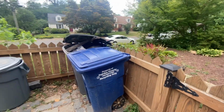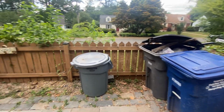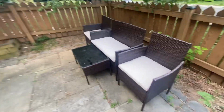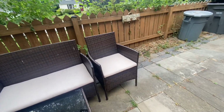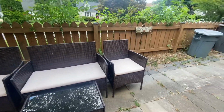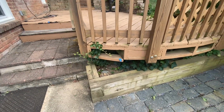So the guys said that they were going to come back on Friday and make sure that the trash cans were on the curb. The furniture still looks to be in relatively good shape. It needs a power washing, but nothing's really jumping out as far as damage to it. Right here, that's gotten broken.